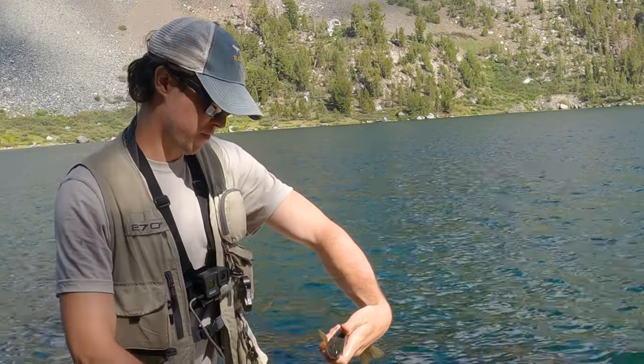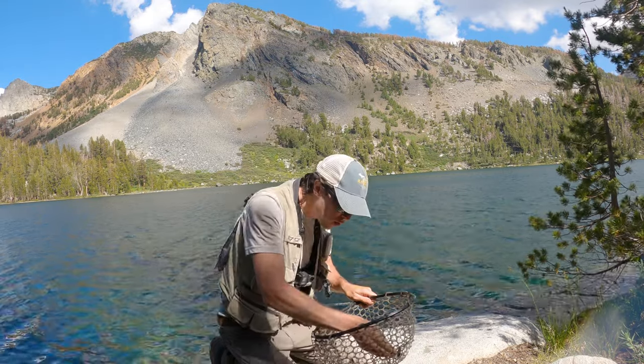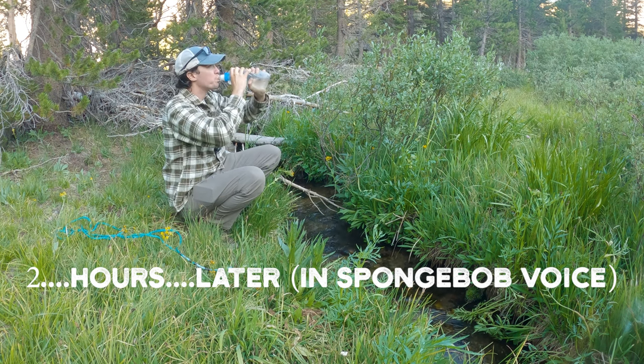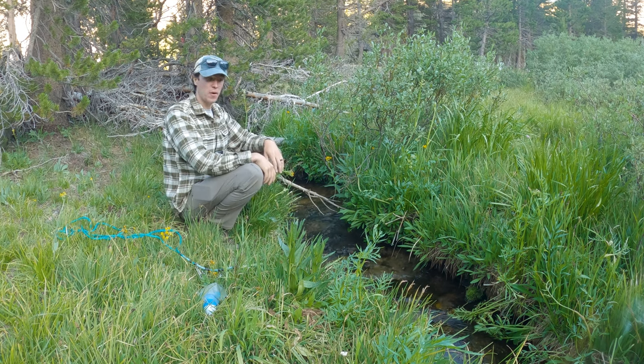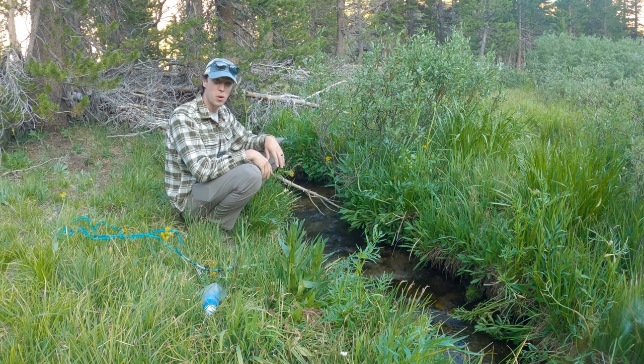Oh, thank you, Lord. Okay, we got three fish. We get one more like it. If we get one more this size, we got dinner. All right, guys. We didn't get a fourth trout, but that's okay. We got three delicious rainbow trout to eat.